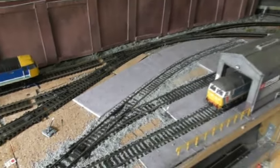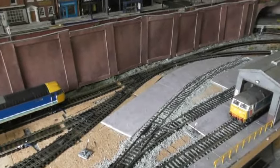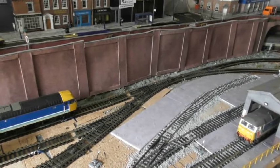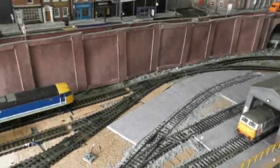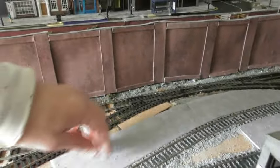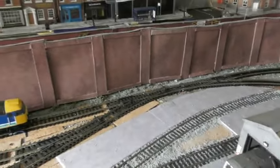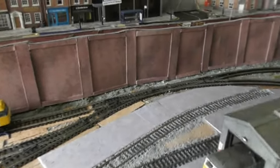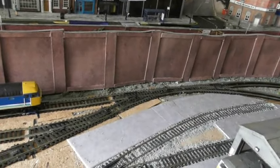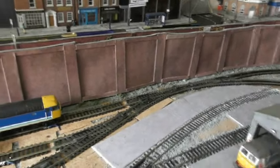It's your standard mixture that modelers use for gluing the ballast down. PVA glue with tap water, 50-50 mix, and a little bit of washing up liquid, just a little drop, and that usually helps it penetrate through. What you'll find will happen is that you'll see the ballast possibly moving out a bit. Get a piece of card or a scrap bit of modelling card, and you can always push it back in a little bit. Once you've got it all down and glued, leave it. Don't be tempted to then touch it after that. Leave it to dry.